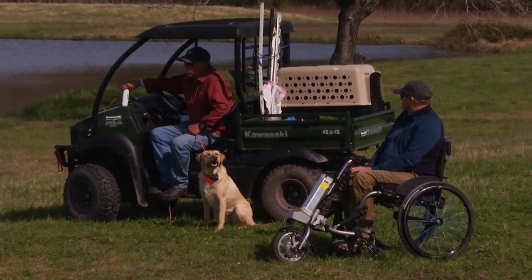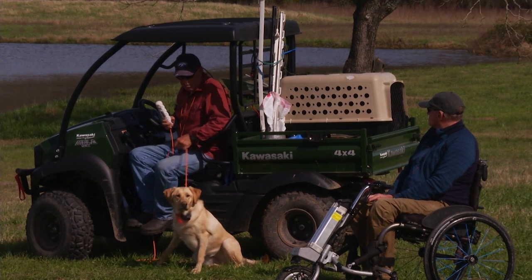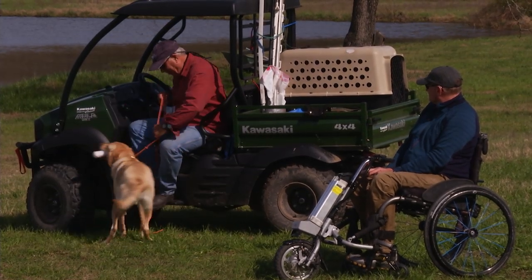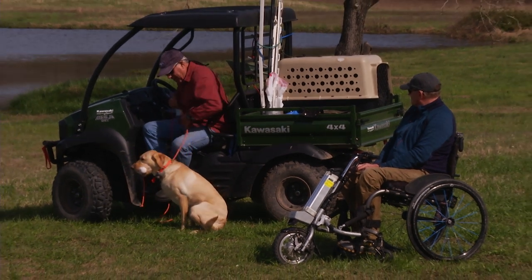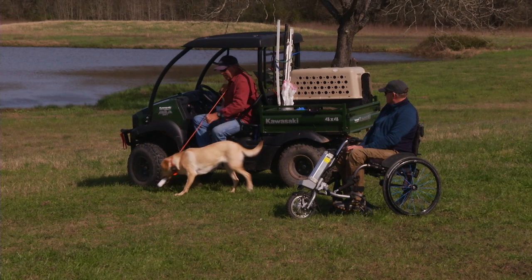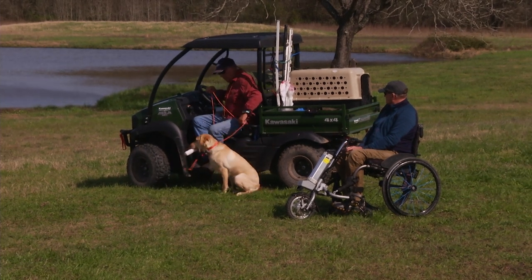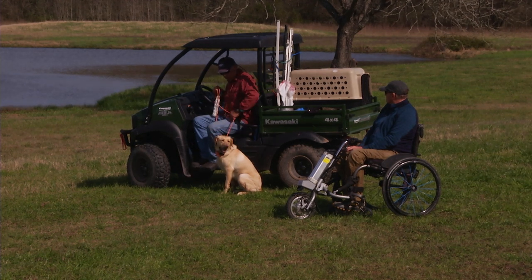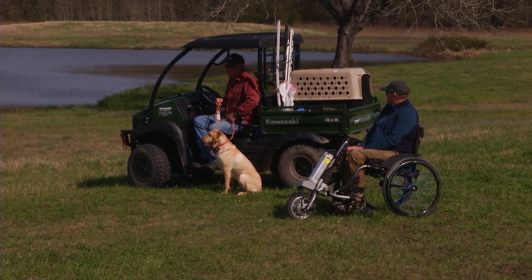We want her to learn to play the game. Here, fetch, fetch, fetch, ready, fetch, good. That a girl, heel, sit, good girl. Okay, ready, ready, fetch, good, heel, sit, and be able to do blinds and marks. So this is going to be a one-sided dog.